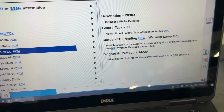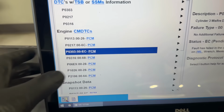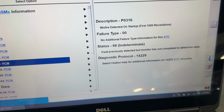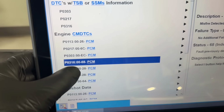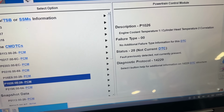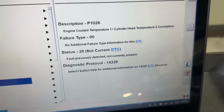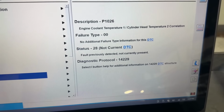Like I said, this thing was chugging coming into the shop here. Cylinder 3 was a dead misfire from all that coolant coming into the cylinder. And then, of course, the P0316 on startup, after a cold soak, all that coolant seeping down into the cylinder, it's going to misfire pretty bad on startup. We have a starter performance issue, nothing to do with this. And then we have an engine coolant temp and CHT correlation issue, and that's due to the coolant being so low in there and the air pockets within the engine and cylinder head.